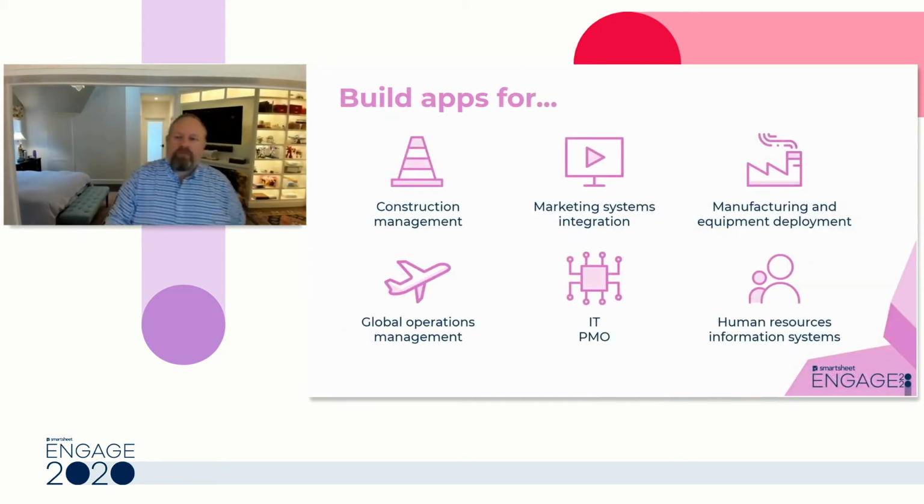We anticipate folks building pretty much all solutions in Smartsheet using work apps. So you can imagine using them for managing construction tasks on a job site, or doing inventory management and equipment deployment in a manufacturing system. Global operations management is a great use case, tracking pre-flight checklists, for example, or using them in human resources to track one-on-ones and review processes. You can really do a lot of amazing things with a work app.